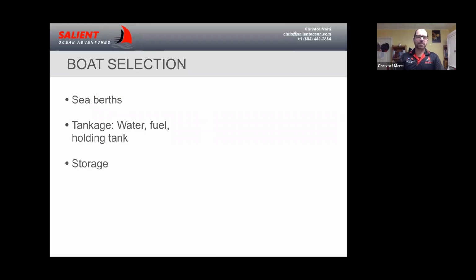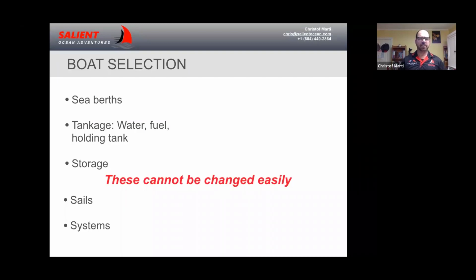Now, a few things that can guide you: think about sea berths. How many comfortable sea berths do you want so you can sleep comfortably when you're offshore? How much fuel and water do you want to bring? Storage for extended cruising is a big theme. It's different from coastal cruising. And these are things you cannot easily change. Other things to consider are sails and ever more systems that we put on the boats, from communication to navigation to entertainment to domestic systems. All these things can easily be changed and upgraded given time, budget and some knowledge. So those are things to be considered when you're deciding on your boat.